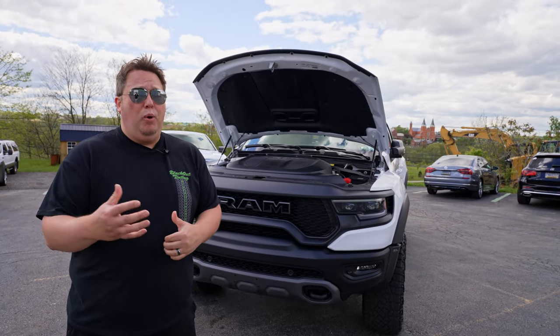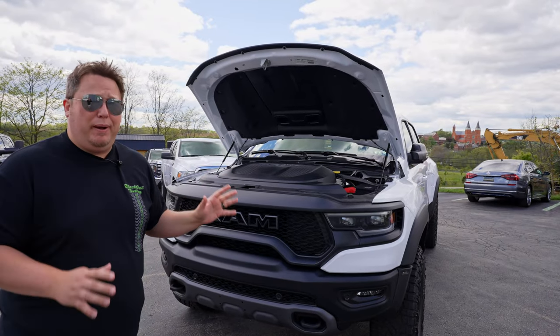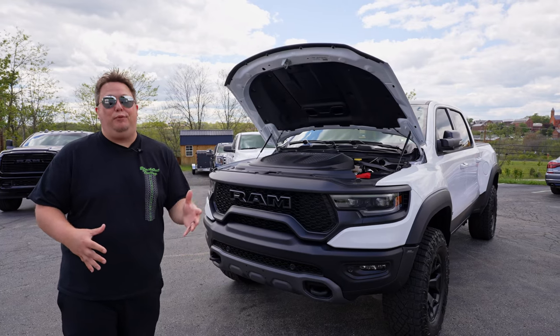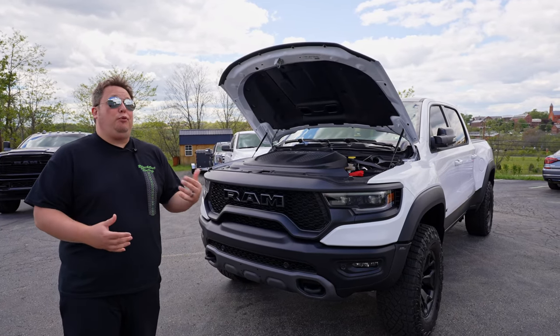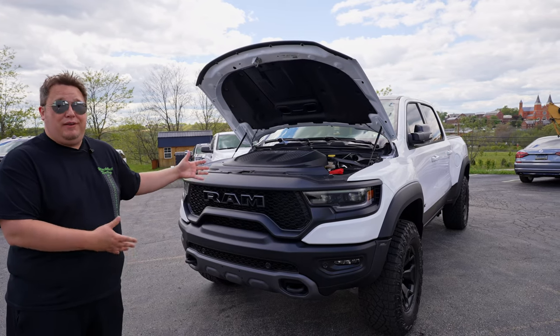Now, what is really impressive about this thing is that this is about a 6,800 pound curb weight truck, and it still can propel itself 0 to 60 in about 3.7 seconds, which is absolutely insane because of the fact that this thing weighs almost 7,000 pounds.